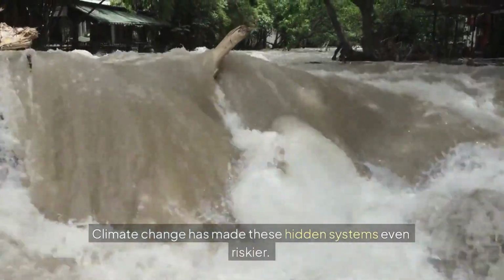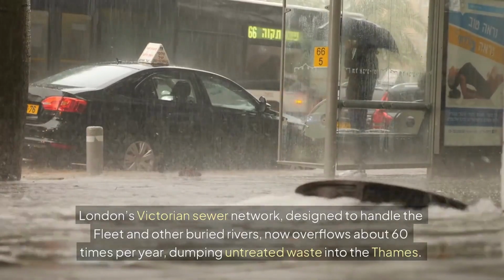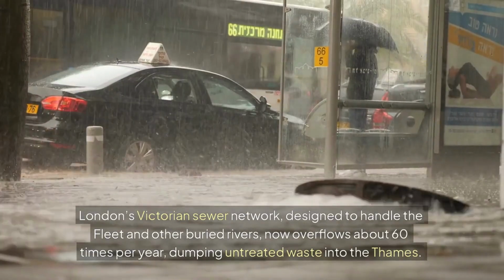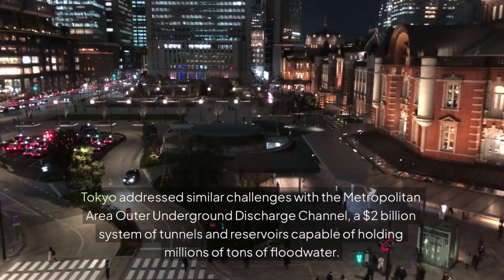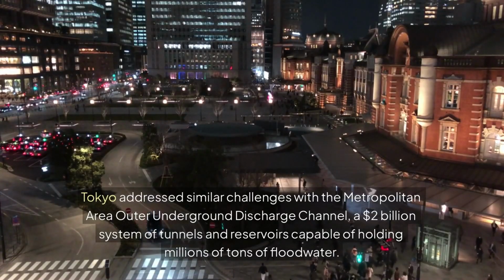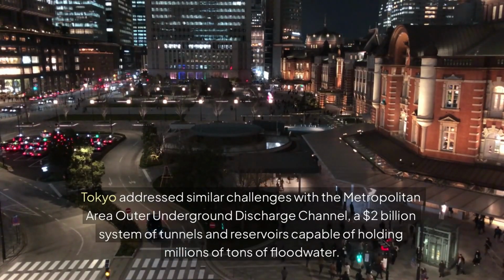Climate change has made these hidden systems even riskier. London's Victorian sewer network, designed to handle the Fleet and other buried rivers, now overflows about 60 times per year, dumping untreated waste into the Thames. Tokyo addressed similar challenges with the Metropolitan Area Outer Underground Discharge Channel, a $2 billion system of tunnels and reservoirs capable of holding millions of tons of floodwater.